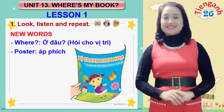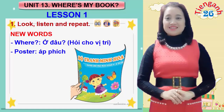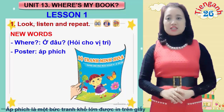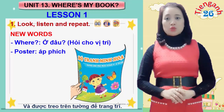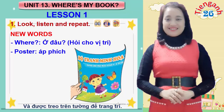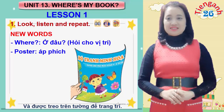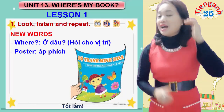Poster. A poster is a big picture that is printed on paper and put on the wall for decoration. Poster. Now listen and repeat after me. Poster. Well done.